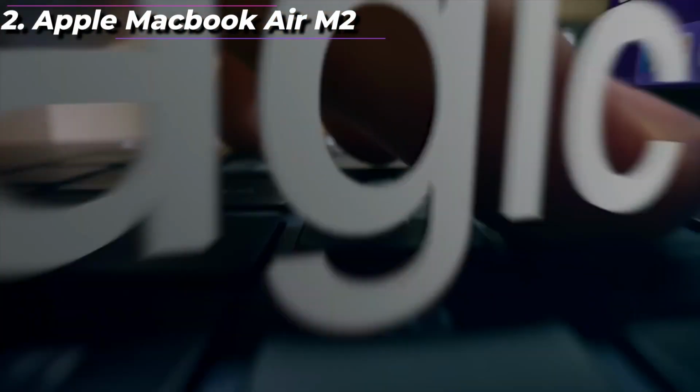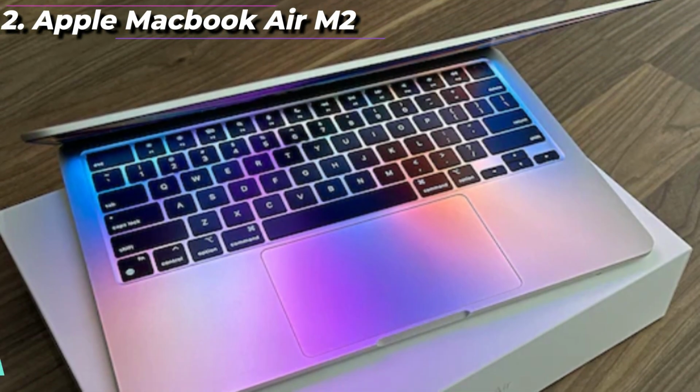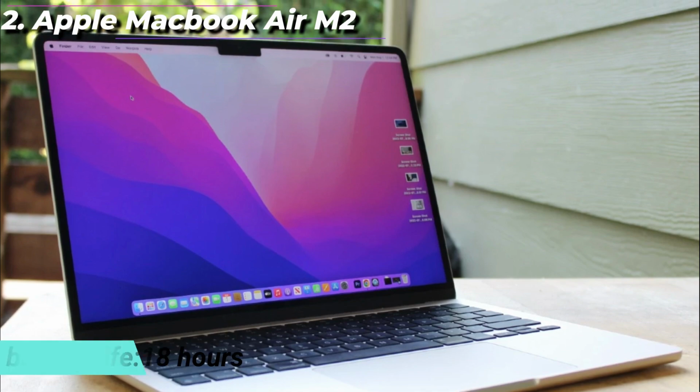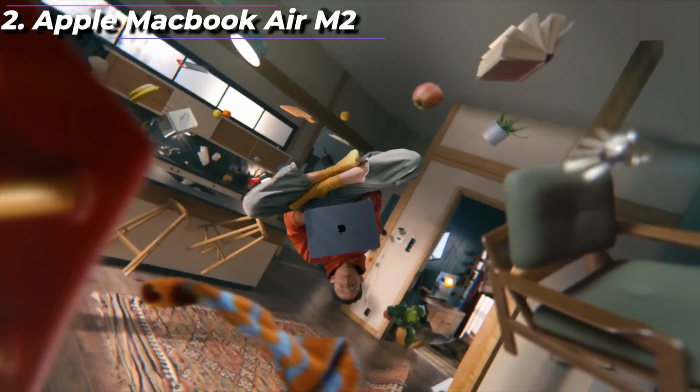Supercharged by M2, get more done faster with a next-generation 8-core CPU, up to 10-core GPU, and up to 24 GB of unified memory. Up to 18 hours of battery life. Go all day and into the night thanks to the power-efficient performance of the Apple M2 chip.